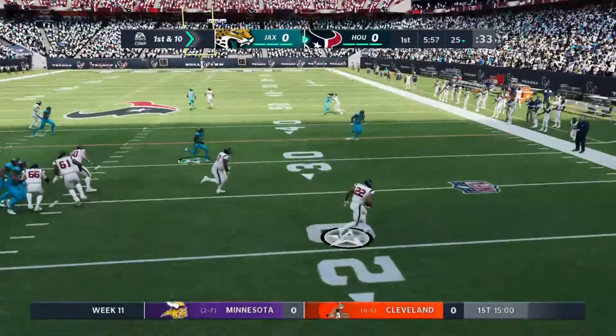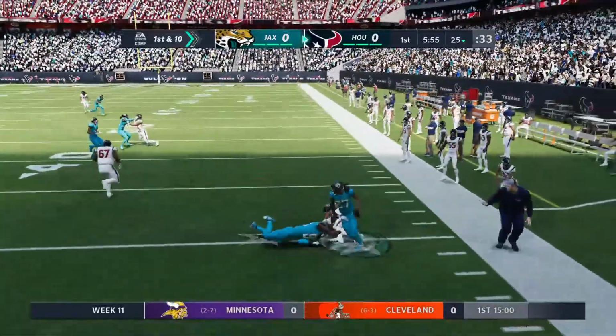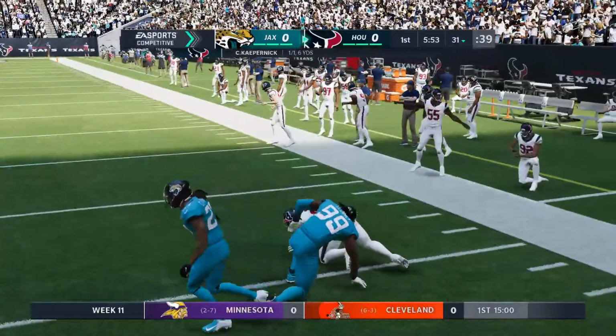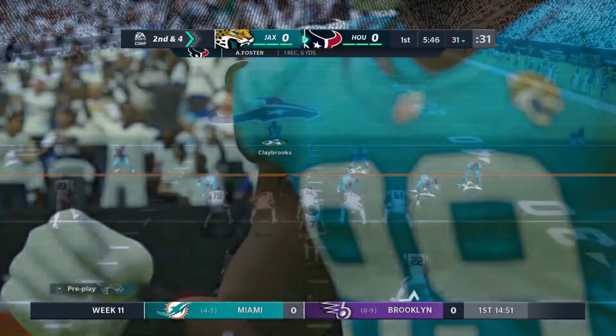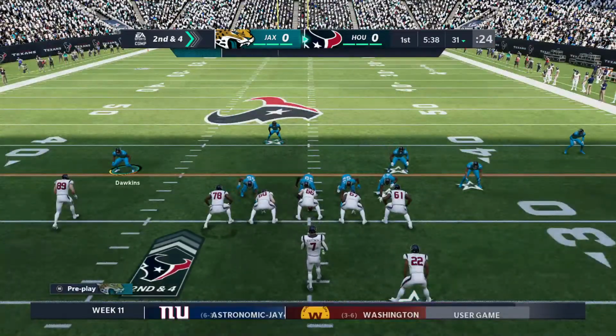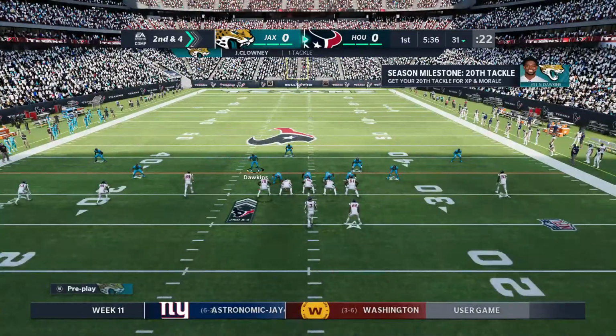Kaepernick now on first down. Now they go screen. It's complete. He'll be dropped after a gain of about 6 across the 30 to the 31. A nice little screen. They get 6 on first down.